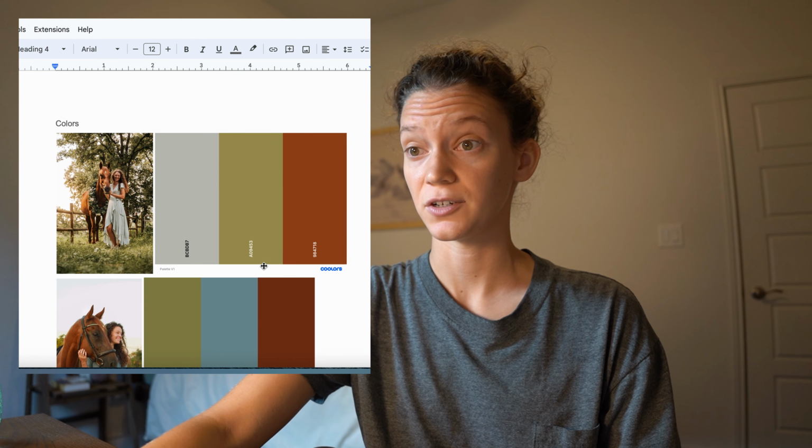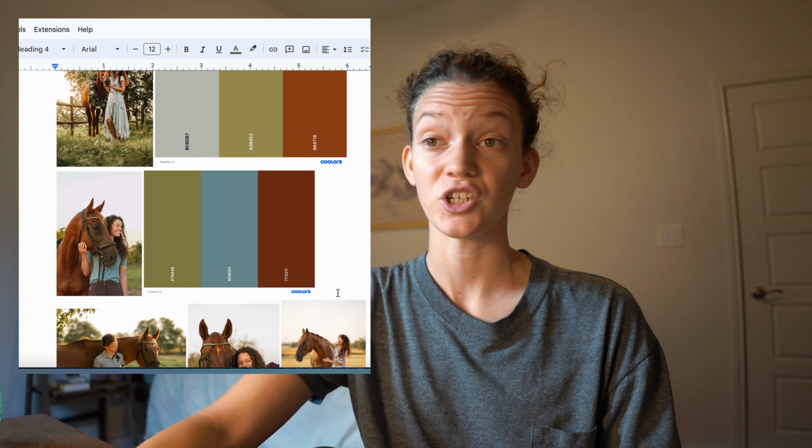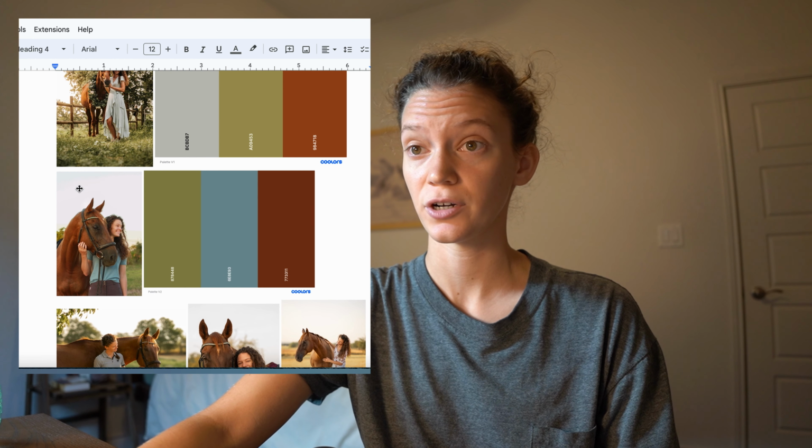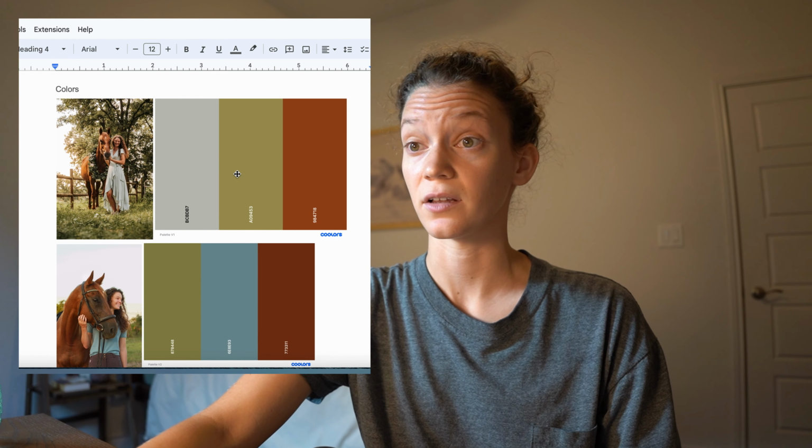And then we have colors below. These, as you can see, are generated with Coolors. So I just uploaded these pictures right here. So this one I uploaded to Coolors, and these are the colors that it spit out.